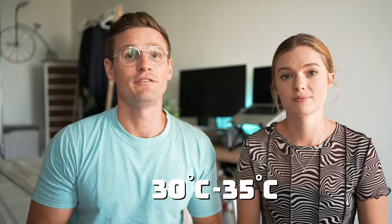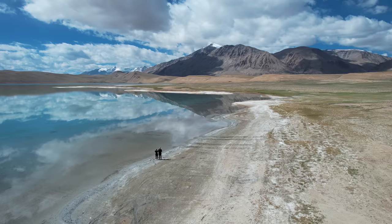We visited from mid-August to mid-September. The temperature was ranging between 30 and 35 degrees. In Delhi, it was actually very hot during the day. So if you're going to be traveling at that time of the year, prepare to get quite sweaty. If you go in the summer, we would recommend visiting the northern regions where it's a little bit cooler.